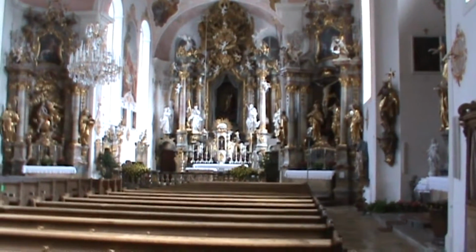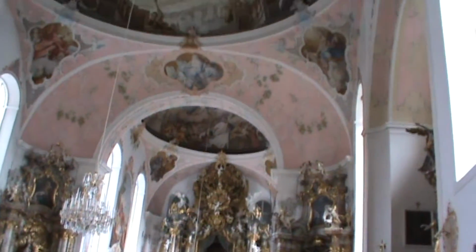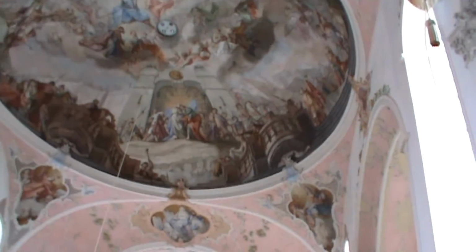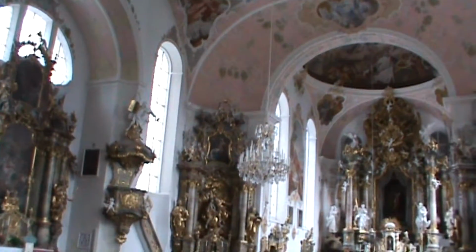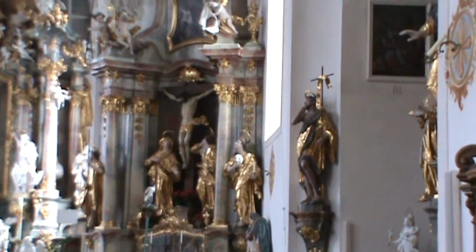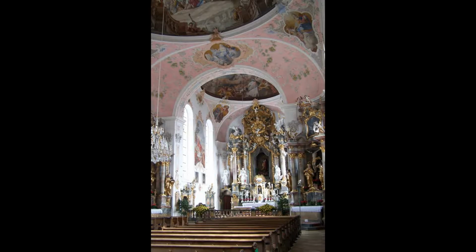The church in Oberammergau is a good example of Bavarian Baroque architecture. Statues are made of wood, then stuccoed and gilded to look like marble or gold. The dome has a painting that depicts the deaths of Peter and Paul.